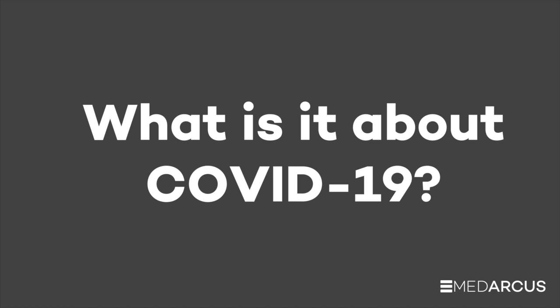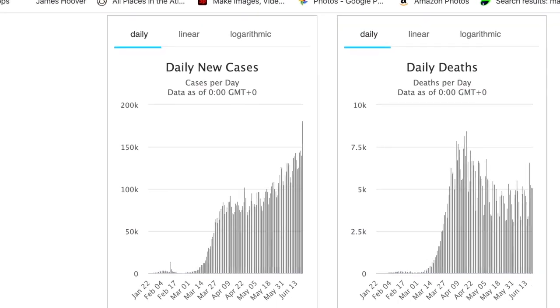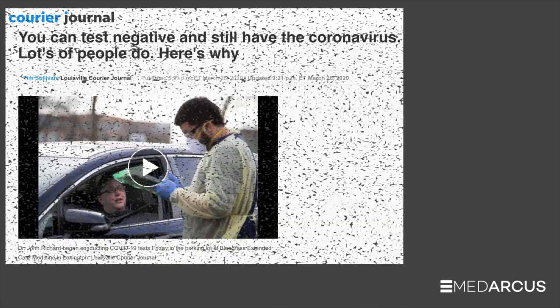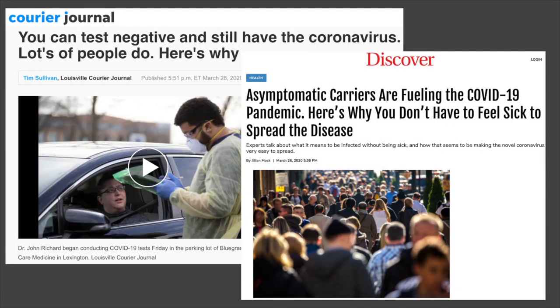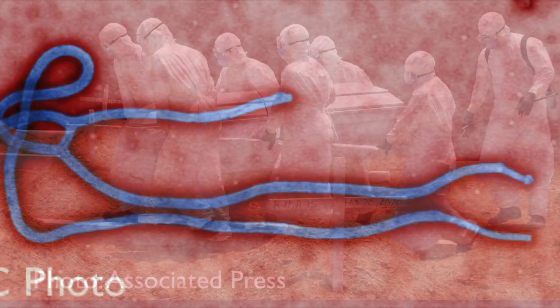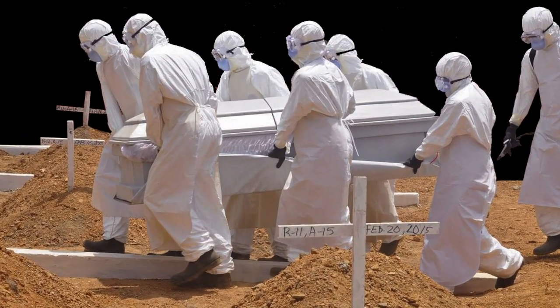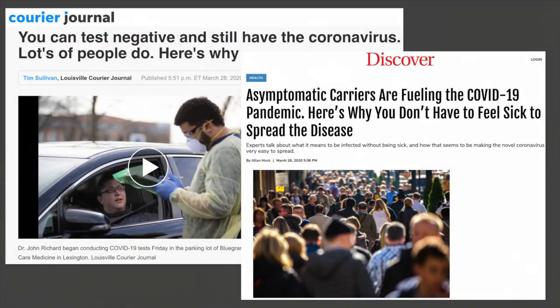COVID-19 is an especially contagious infectious disease. It is insidious in that the carriers can go days or sometimes never even know that they are infected with the virus, yet they still infect others. And COVID is unlike Ebola, for example, where Ebola is so deadly that it often kills the carrier before others are infected. COVID is just the opposite. It infects many before the patient even realizes that they might be sick.